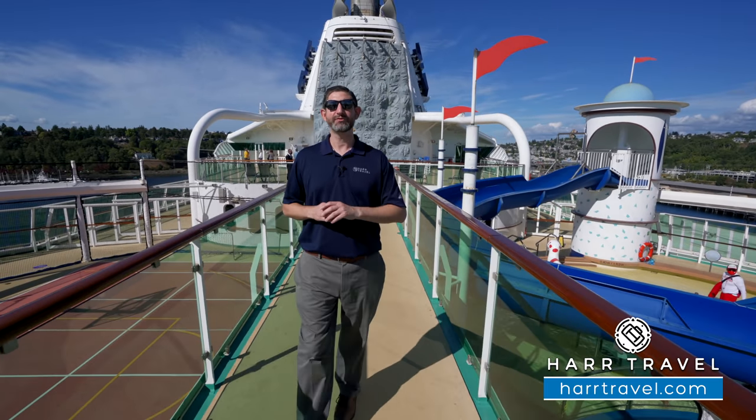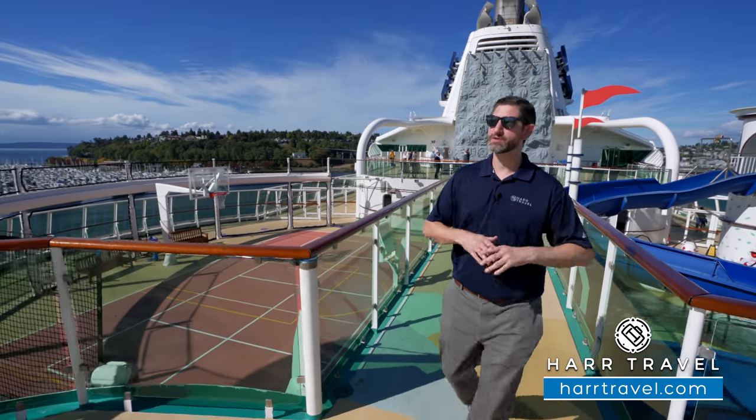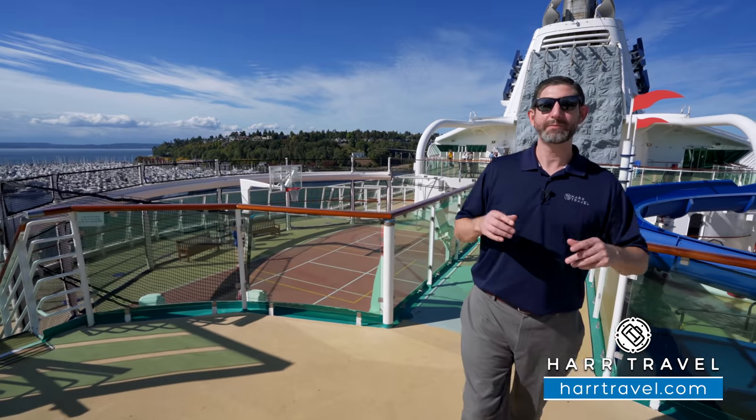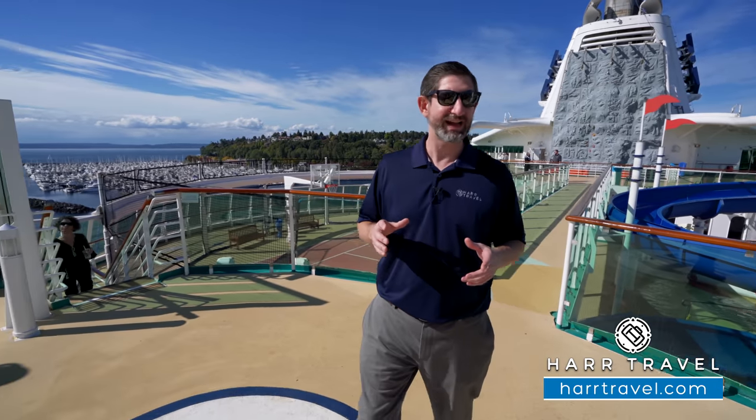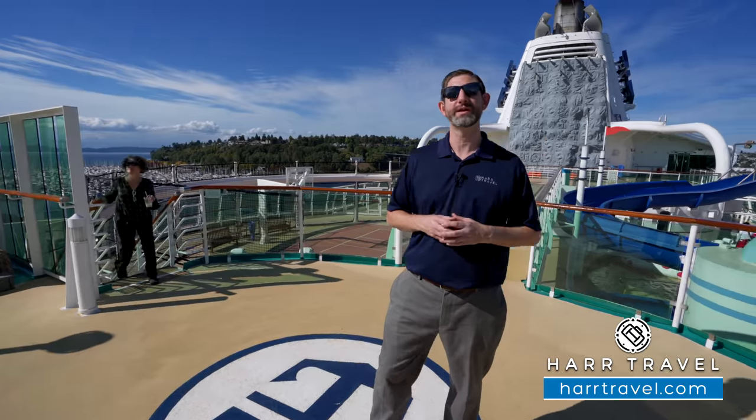Now continuing aft, we're gonna find the miniature golf. That's one of my all-time favorite activities. We always do it on a cruise ship. I've been playing mini golf on cruise ships for several decades, and what I love is it's complimentary, it's always available, and it's always a ton of fun.